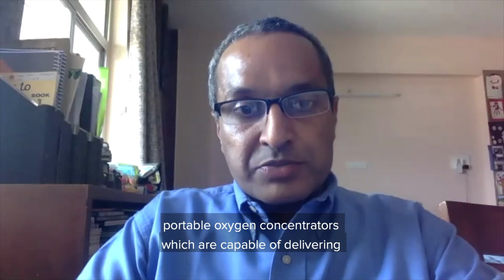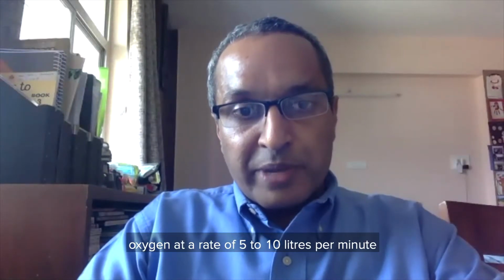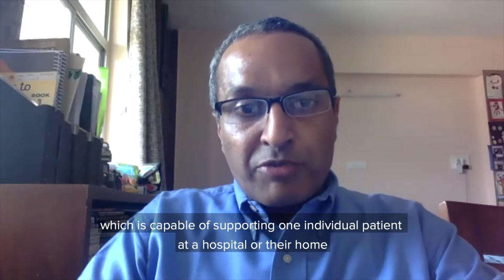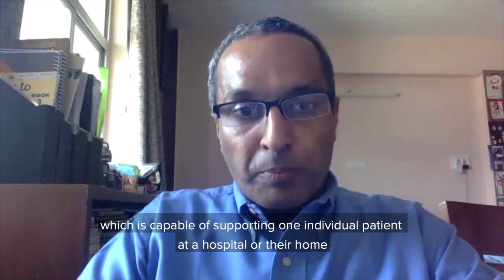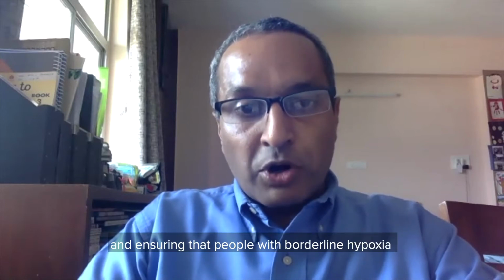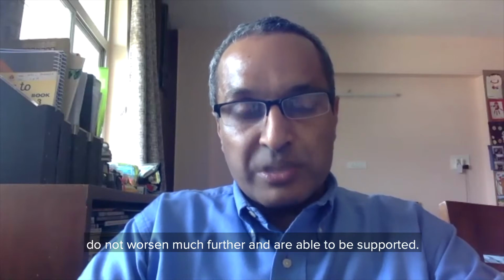have these portable oxygen concentrators which are capable of delivering oxygen at a rate of 5 to 10 liters per minute, which is capable of supporting one individual patient either at a hospital or at their home, and ensuring that people with borderline hypoxia do not worsen much further and are able to be supported.